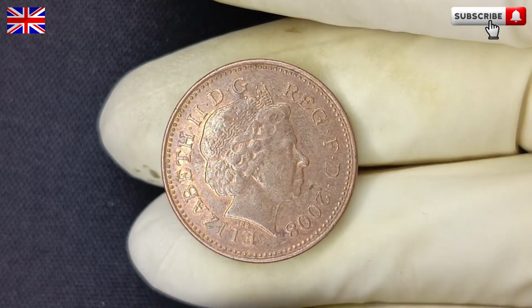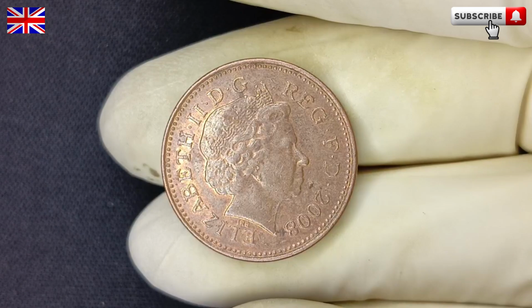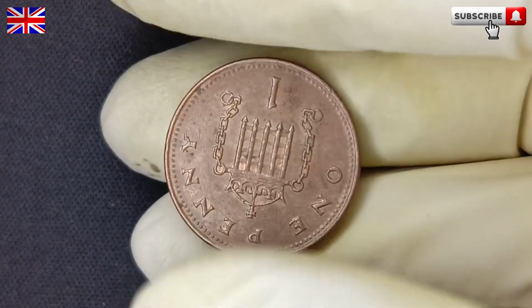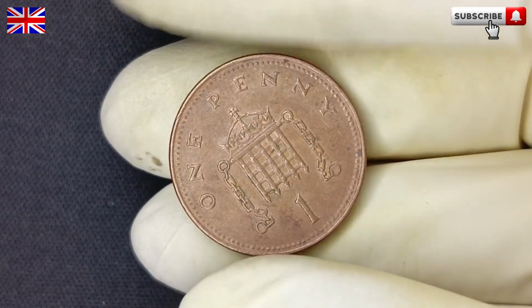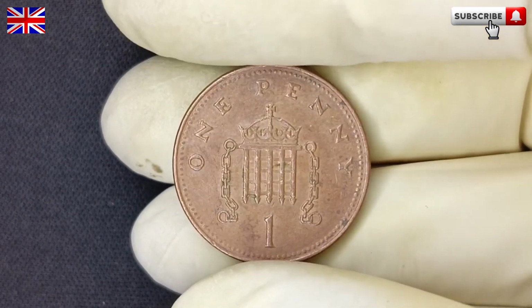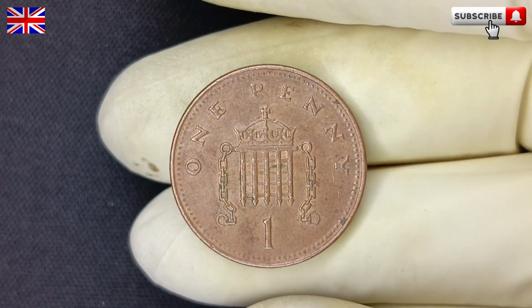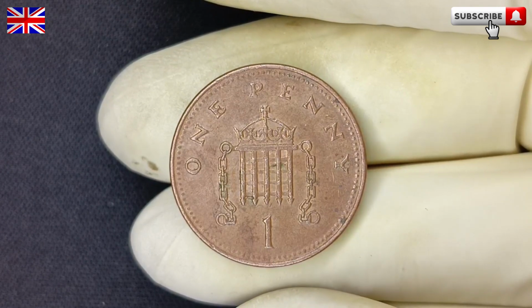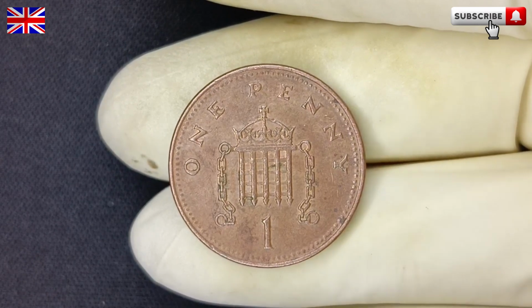To understand why this error mattered so much, one must look deeper into the philosophy of coin collecting. Collectors are drawn to stories, to rarity, to context. A common coin in an uncommon condition. A standard issue with an exceptional flaw. These details matter. They transform currency into treasure. And the 2008 1 penny had all the elements of a numismatic legend.